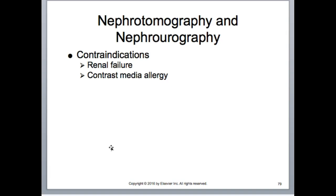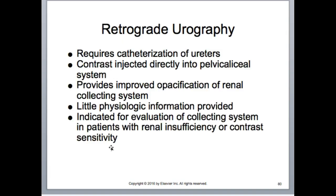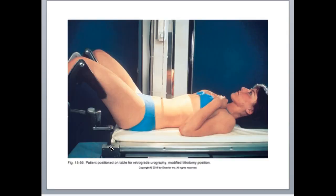Nephrotomograms and nephrourography have the same indications, and then there's retrograde urography. It requires catheterization of the ureters. Contrast is injected directly into the pelvic system, provides improved opacification of the renal collecting system, and is indicated for evaluation of the collecting system in patients with renal insufficiency or contrast sensitivity. So we don't use as much contrast, and as you know, when we inject contrast, the kidneys are filtering it out. For patients who are really sensitive to contrast, this is a better way, but it is usually considered a procedure within the OR.